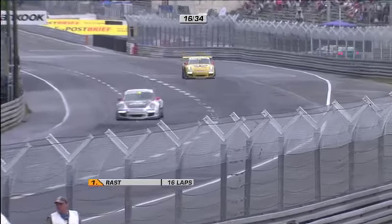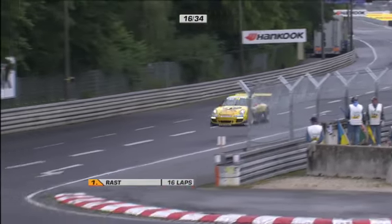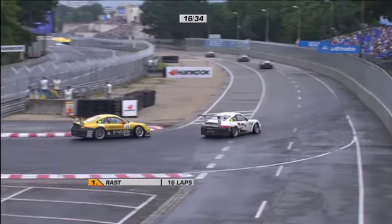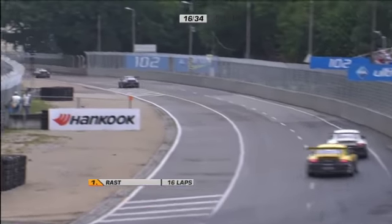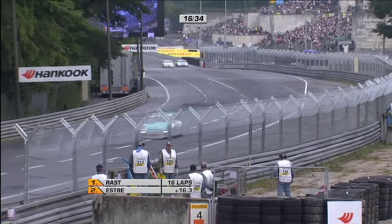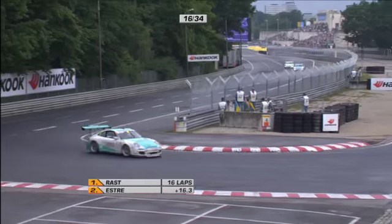Just a quick check-in with René Rast. Just set the fastest lap of the race at 55.985. Back markers ahead. No need to push because the second place man still hasn't come over the start and finishing line. There he is, 16 seconds back. Yep. Kevin Estre retired from race 1 after contact.